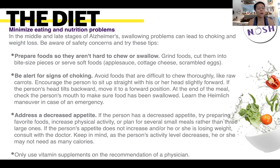And be alert. You need to understand and see the signs of choking, and you want to prevent it as much as possible. When it's difficult to chew, you know that you need to offer liquids in between each bite, and see if something is too hard, like a raw carrot, a raw cucumber or a raw beet. Those may not be the best choices.